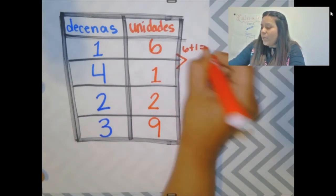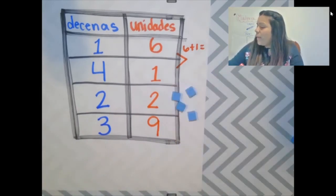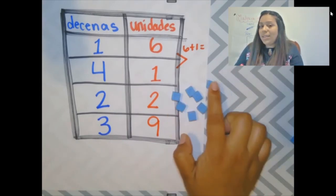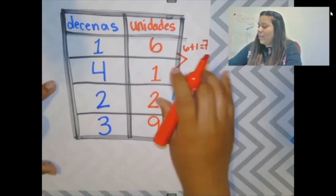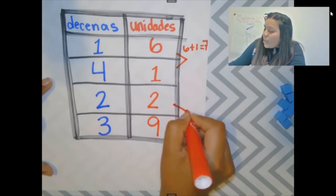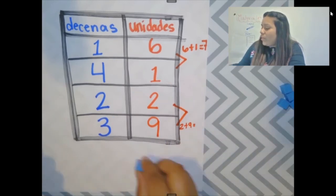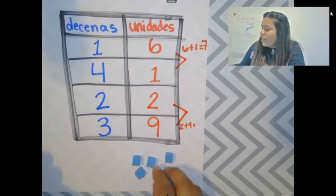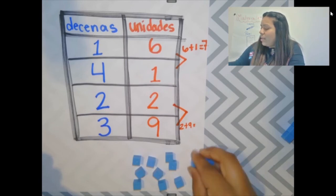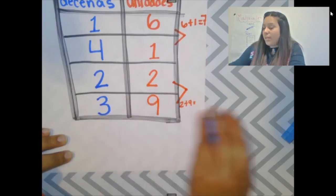6 más 1 es igual a, si tengo 6 unidades y le agrego una más, ahora tengo 6, 7. 6 más 1 es igual a 7. Ahora, ¿cuánto es 2 más 9? Tengo 9 unidades: 1, 2, 3, 4, 5, 6, 7, 8, 9. Y le agrego 2 más. Tengo 9, 10, 11. Tengo 11.